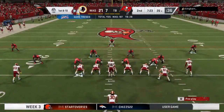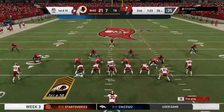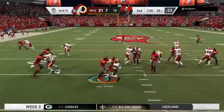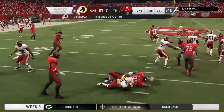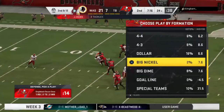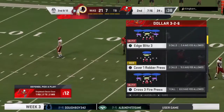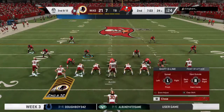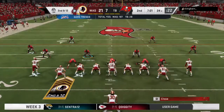Out there ready for this next drive, the Redskins offense. The drive starts with Foreman on the ground. And he is going to be stopped cold behind the line of scrimmage. That's going to go as a loss of 2, and it'll be 2nd down. So the opening play of the drive goes backwards. Now they'll come up on 2nd and 12.